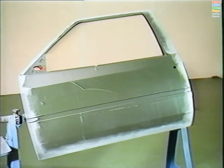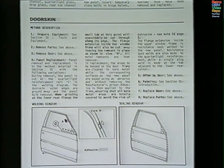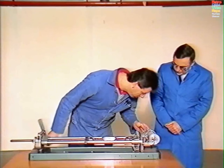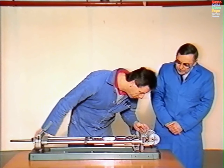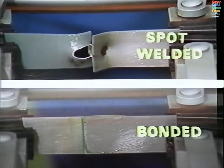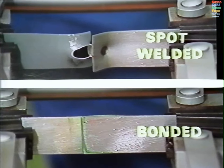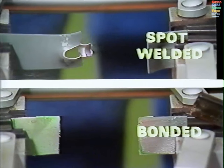Full information on the AX door skin replacement is given in the Stage 1 research work published in Volume 4 of the Thatcham Methods Manuals. To compare bonding against welding, Thatcham conducted tests on a tensometer. At the top is the resistance weld, and at the bottom, the bonded joint. The test specimens were made up with 1 mm gauge steel.